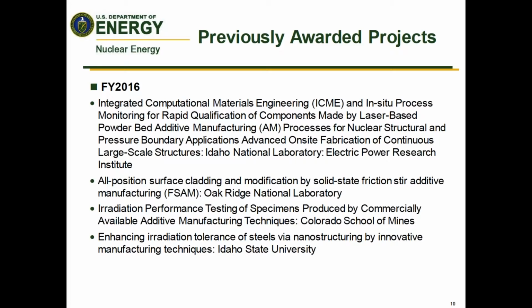2016, so I wanted to take a moment on these awards. Something that's a little bit different in 2016 was the first year that we awarded AMM only R&D projects, the top two. This is a good example. We had made a previous award on the laser powder bed method. This first project out of EPRI is looking at a qualification process and a monitoring process. So that's that next step. Once they've developed that process, what else needs to be done? We need to qualify these components. So that's what they're looking at.